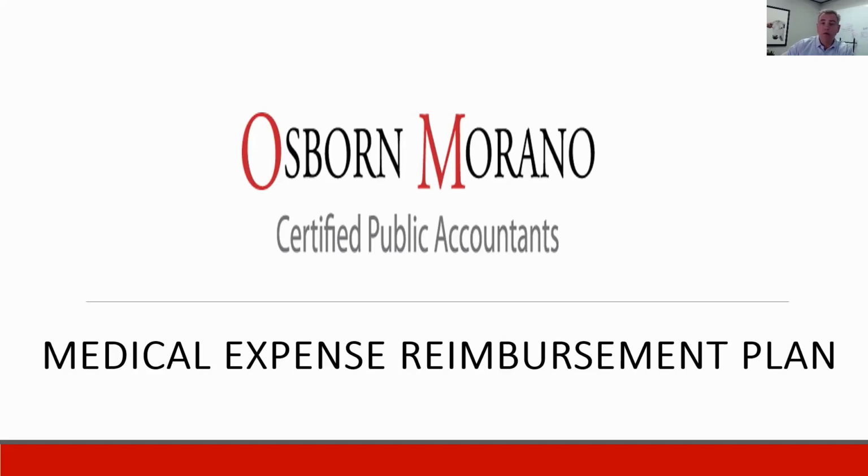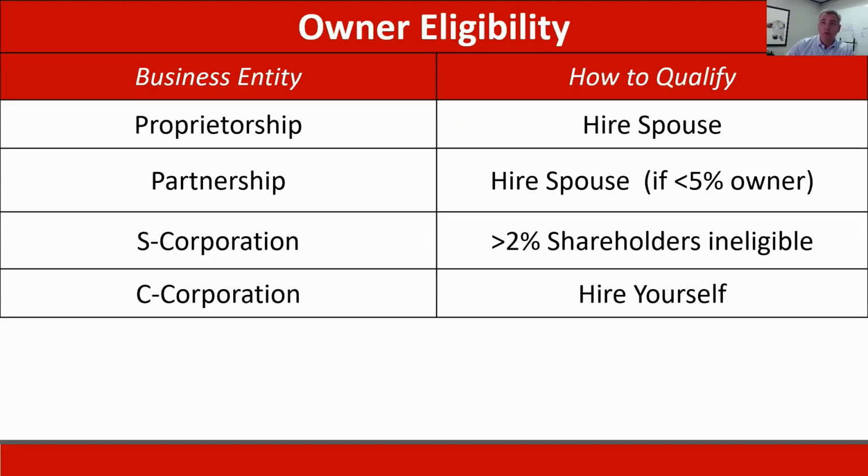And today we're going to cover Medical Expense Reimbursement Plan, also known as the MERP. So, what is a MERP? It's part of Section 105 of the IRS code, and it's an employee benefit plan. That means somebody needs to qualify as an employee.